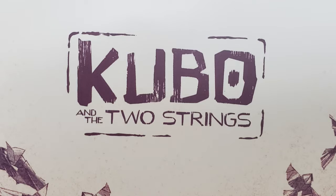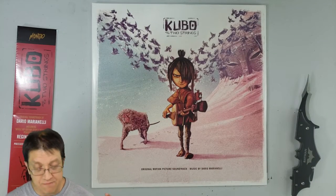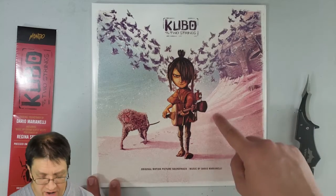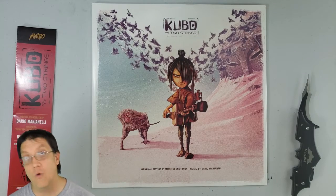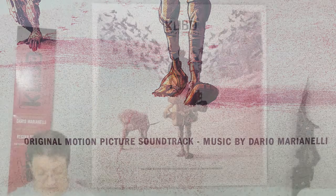This is taken from a scene early in the film when he meets up with Monkey after his mother saves him. And this is a wonderful point in the film where he starts playing his instrument, and it turns origami with his music. It's so cool. Sorry, I love this movie, and this is great. Here we have Kubo, who's got his hair there for a specific reason. There's Monkey back there with a wicked weapon, and original motion picture soundtrack by Dario Marianelli, who did wonderful with this.